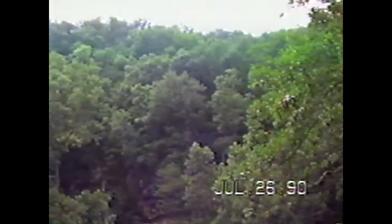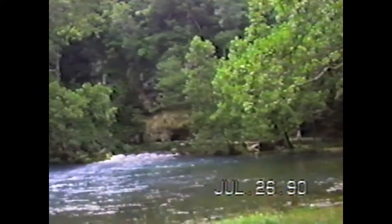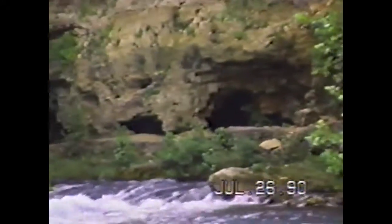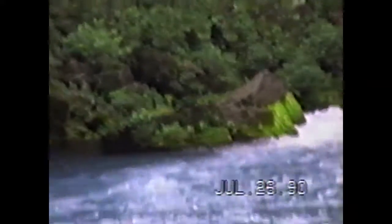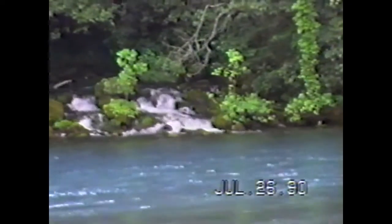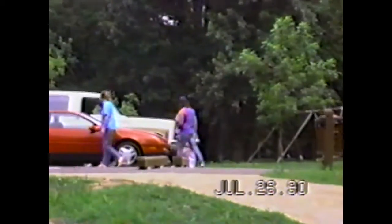And of course there is lots and lots of trees, and it shows you multiple caves. I'll bring them in along the edges here. And there's the other little falls. Absolutely fantastic.